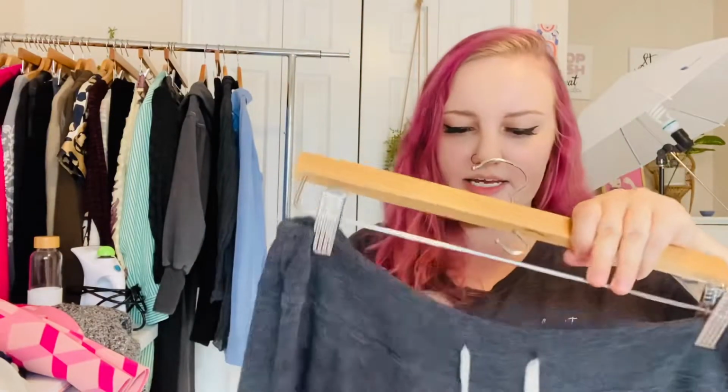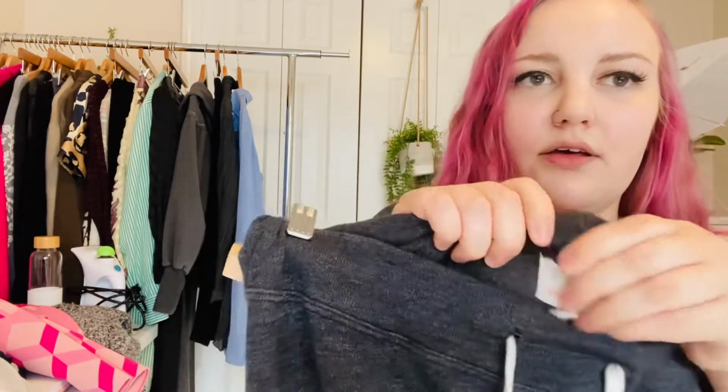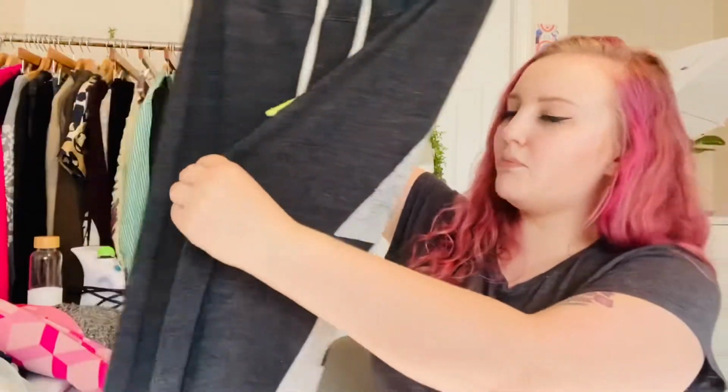The brand is Sundry. I never know how to say it. I just sold a dress by them this month for $40, $50. It has like a lightning bolt, but yeah, they're just basic sweatpants. So I am excited to see how those do.